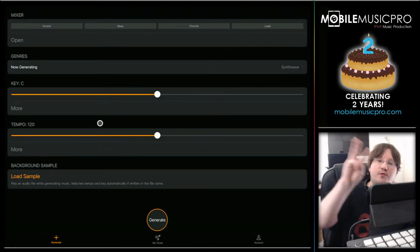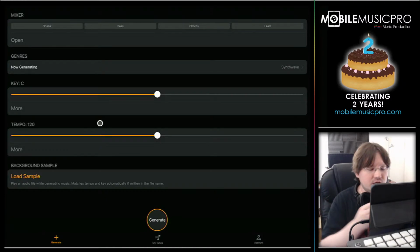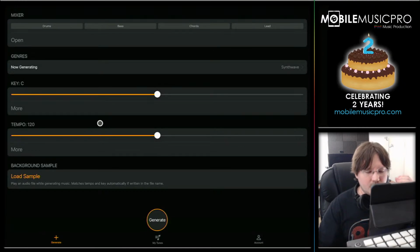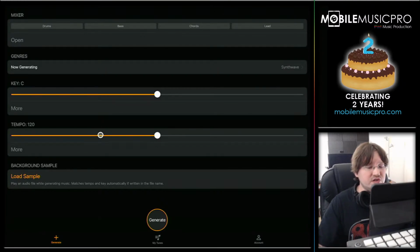But you definitely get 3 for free. So right out the gate, you're going to get 3 exports completely for free. You can continue generating forever and ever. You can just keep generating. But as far as saving them and exporting, you can only save 3 and export 3 until you purchase the subscription.